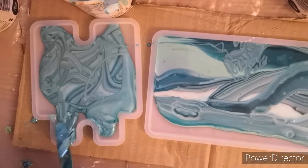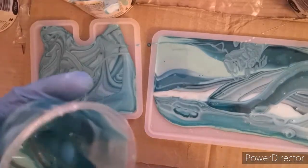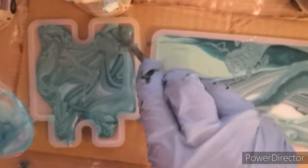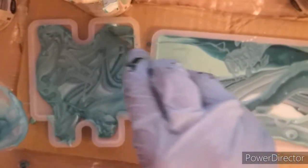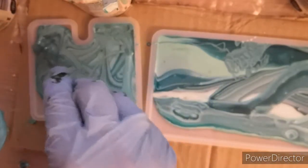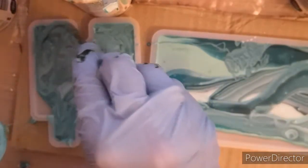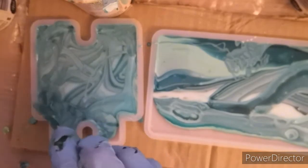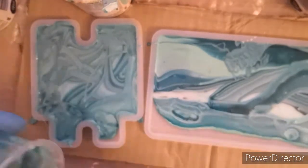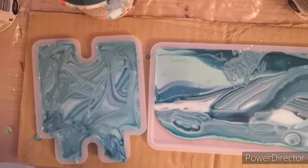But nothing is ever straightforward, and you shall see when we come to the demould. And here I'm just, because it's so thick, because I've let it sit for a while. And with your resin, you will need to gauge how long your work time is. Cascade has a really long work time. So I'm just making sure here that all the bits have gone into the corners.